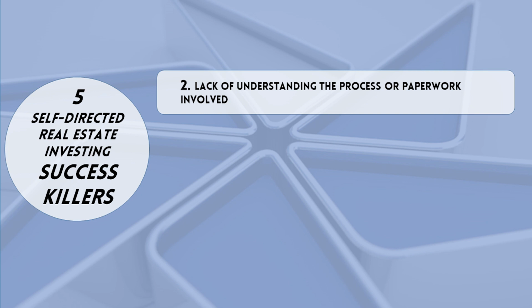Lack of understanding the process or paperwork involved with real estate investments in a self-directed account. I find a lot of investors, it has the appearance of being a very daunting task for them. But what you'll find when self-directing an IRA or other self-directed investment account, it's incredibly simple and easy if you leverage the tools at your disposal. And that's going to be another success killer that we're going to talk about.